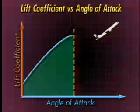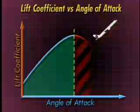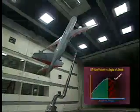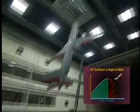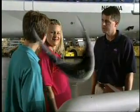However, if the angle of attack becomes so great that stall occurs, the lift coefficient decreases, and the airplane may be difficult to control. From this graph, we can determine how the airplane will respond in different flight conditions. Knowing this information allows us to find ways to help pilots prevent or avoid entering unsafe conditions and to make the airplane easier to fly.